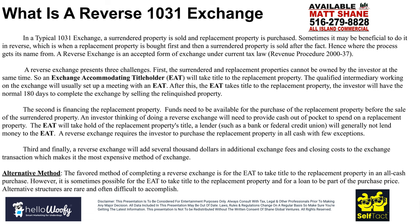A reverse exchange presents three challenges. First, the surrendered and replacement properties cannot be owned by the investor at the same time. So an exchange accommodating title holder will take title to the replacement property. The qualified intermediary working on the exchange will usually set up a meeting with an exchange accommodating title holder. After this, the exchange accommodating title holder takes title to the replacement property. The investor will have the normal 180 days to complete the exchange by selling the relinquished property.